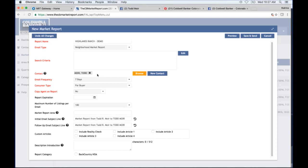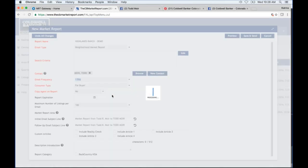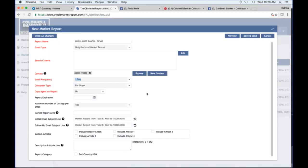And then the next item down is the email frequency. So I want you to click on the drop down, and I want you to change it from 7 to 1 day. The reason I want you to do that is because I want you to start receiving this report that we're going to create right now. You're going to get the first one today, and then I want you to get it every day until you decide that you can't stand it anymore.